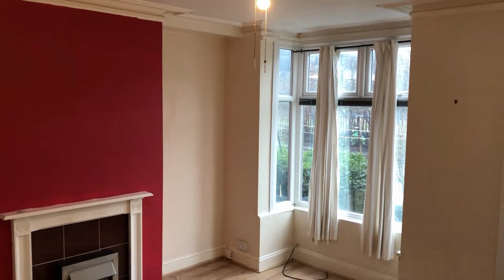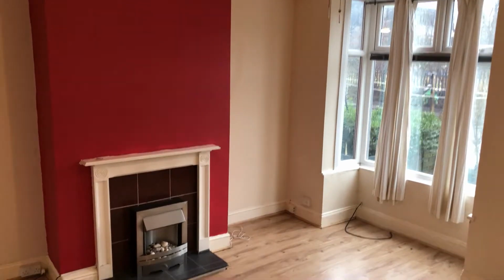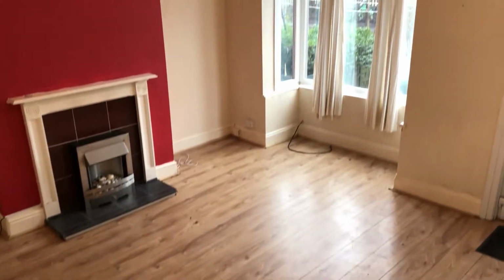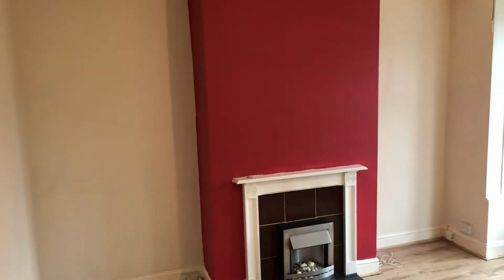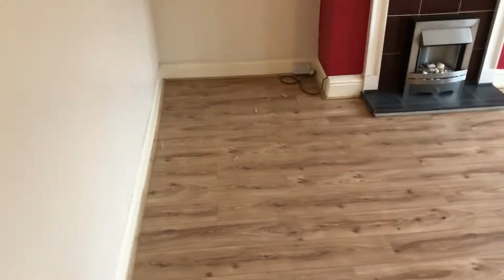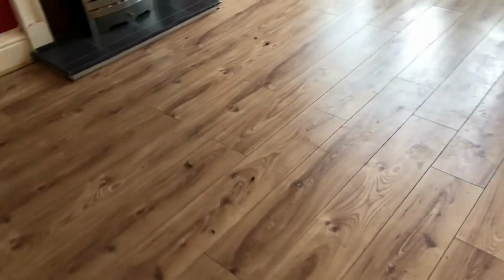You may notice there's nice tall ceilings in here. It does make, although the layout is pretty much identical to most of what we buy, this room does feel a lot bigger. So in here we will be painting the chimney breast, getting rid of the red and then painting the whole room. Probably magnolia. We'll be replacing the floors. There's a bit of damage to the laminate, which is a shame because it's quite a nice colour.